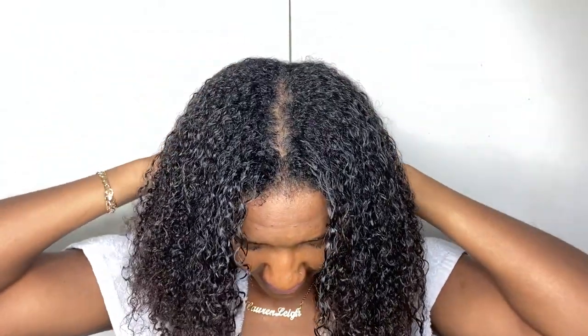Okay. So as I said, as you can see, I haven't got any bangs. What I'm gonna do is I'm gonna section my hair down the middle as I usually do. The difference is to create those bangs, I'm gonna take a piece of the hair just as much as you would have for bangs, and I'm gonna style it forward.